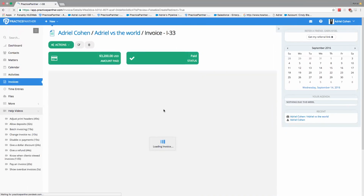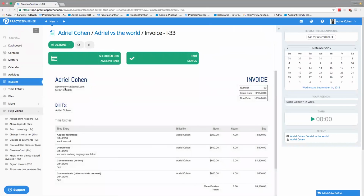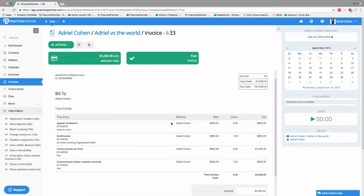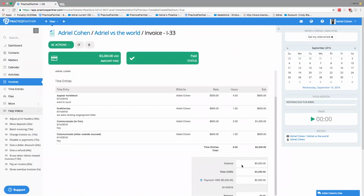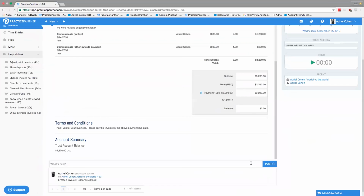So you'll see right over here, we're going to have the default template that comes with Practice Panther. So it's just going to be very simple. You can actually add your company logo and any colors right over here. So this is going to be pretty much the layout of the invoices. They're very, very simple, very clean. You're going to see the total that was over here, the balance that's remaining. As you can see, there is nothing left remaining because it was taken out of the retainer. And here's the account summary of the retainer balance right over here.